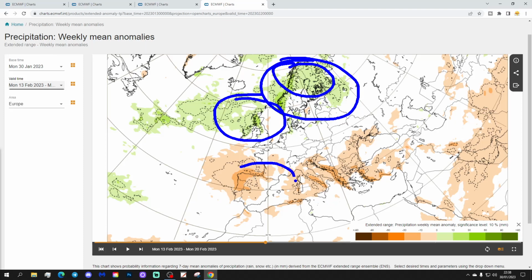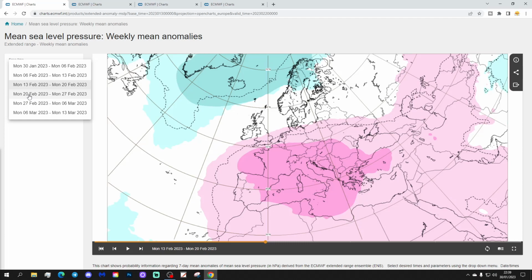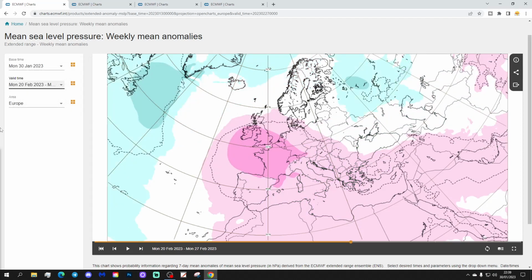Going further south, lots of dry weather through southern France, Spain, Portugal, most parts of the Med looking very dry as well. Into the far east, southeast Europe looks pretty dry through those areas too. Week 4 will be the 20th to 27th of February.